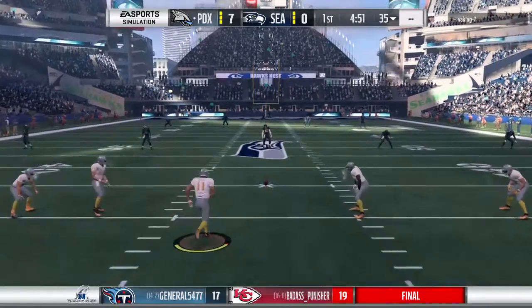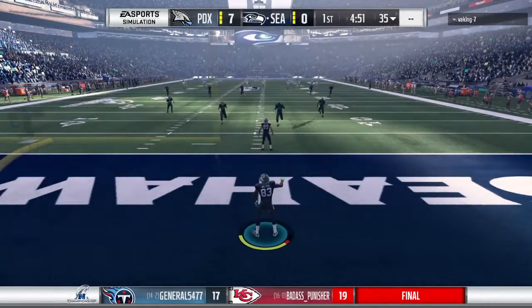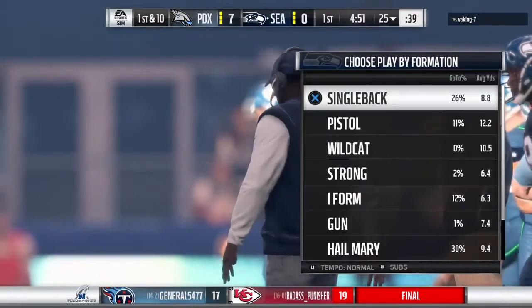Out is the kickoff unit as they run up and send this one away. And this will not be returnable. It's out of the back of the end zone for a touchback.